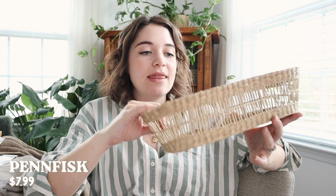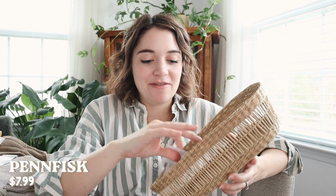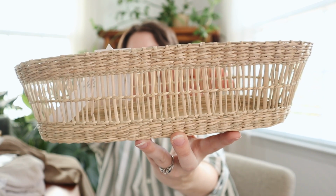And the last organization bit that I picked up before we get into some of the more decorative bits was this Pen Fisk basket. I've been looking for something that I could use to store some postpartum bits for the bathroom. I thought that this could be the perfect solution. I feel like the size of this will go really perfectly over the back of the toilet, and size-wise it should be big enough, hopefully, to hold some essentials without being too overkill. So really excited about that, and I really like the woven detail on this. Again, the fact that you can see through it really easily. I think that it'll just be a functional piece.